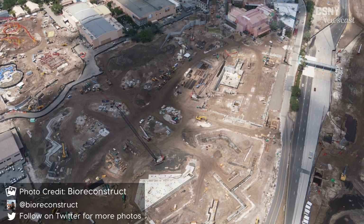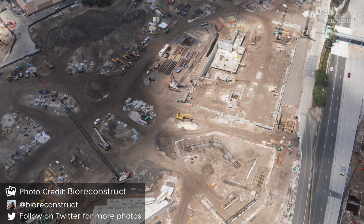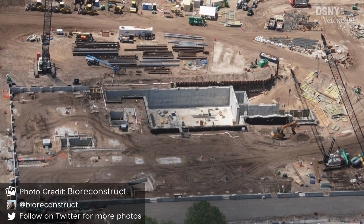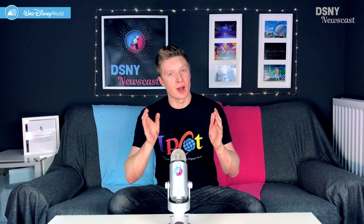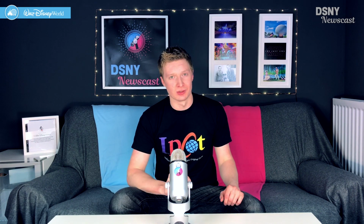So two options are available to Walt Disney World. Either they change the layout for the attraction from that of over at Disneyland, or they take on the huge expense of creating deep foundations. Now all of this tells us that the Star Wars Land in Walt Disney World will surely open around 6 to 9 months behind that of Disneyland Star Wars Land.